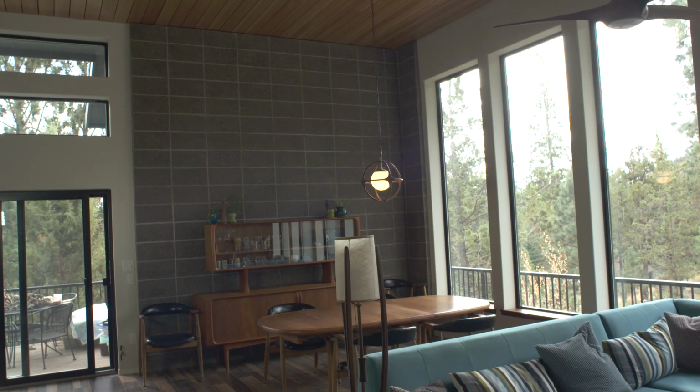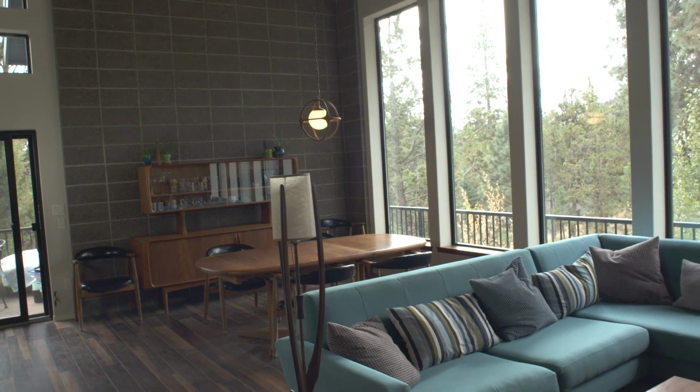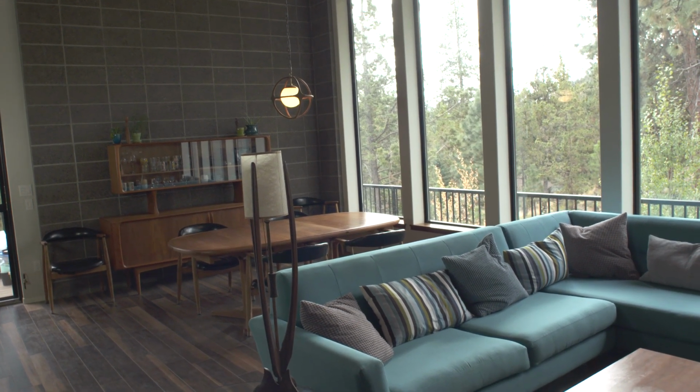SunTerra stood out as one that was really interesting because of the passive solar design and the EnergyBlock. This is a very comfortable home. We're warm in the winter, cool in the summer. The floor is warm. It's nice.